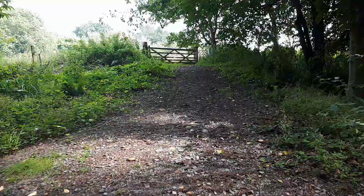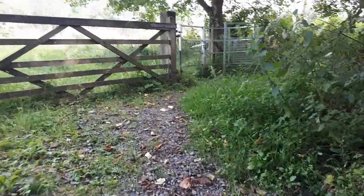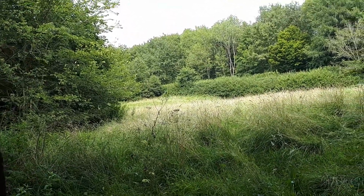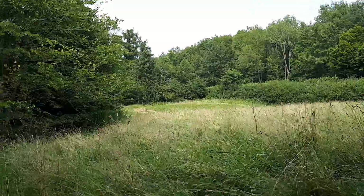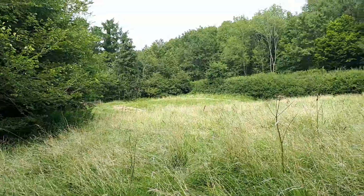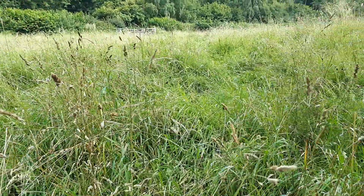Now, as mentioned in last weekend's video, Coalbrookdale, you can come up here to this gate and you can go through this gate here to cut across the field to a gate over there. So let's do that. Mind you, change of plan. While it's possible to cross this field to that gate over there, this grass needs a massive cut. A lot of gardening needs going on in this field.